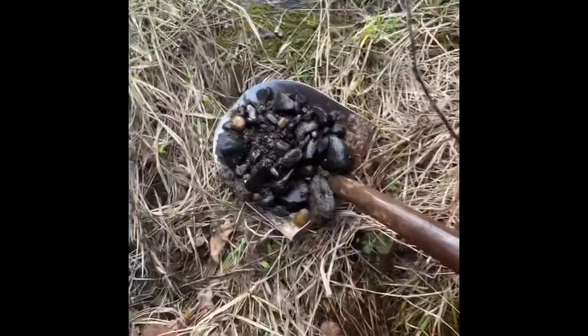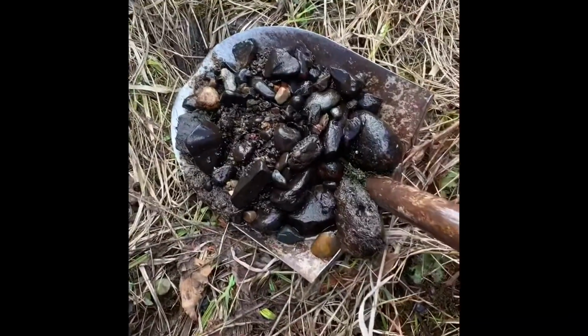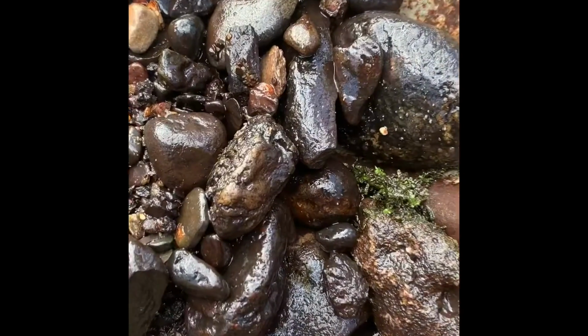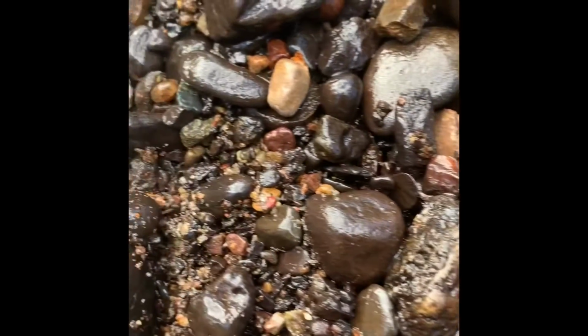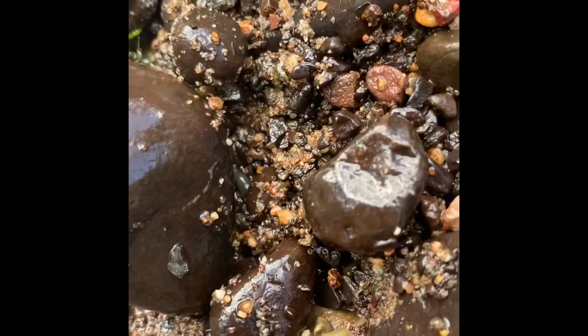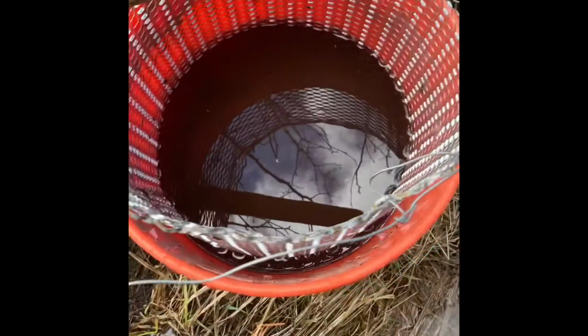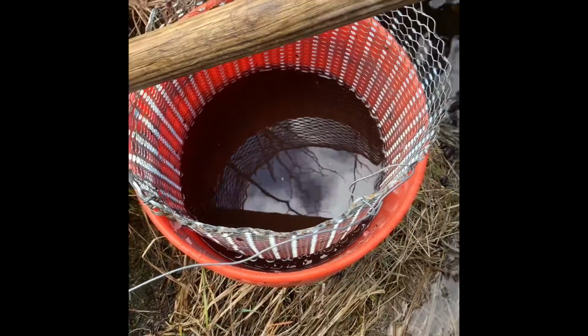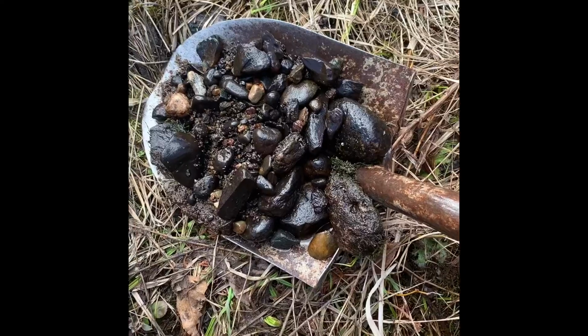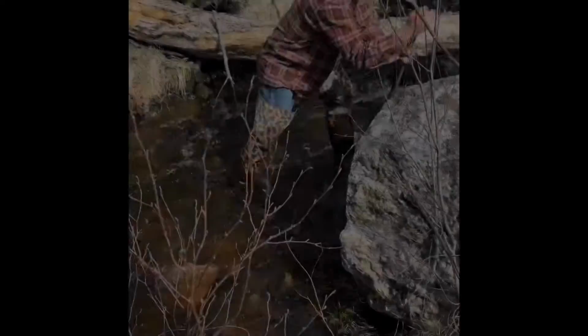Back in a bit. All right, let's take a look at the material I'm pulling out of this little spot. Nice and black. Got a nice little mixture of quartz in there. And you can see the black sand in this stuff. So I'll fill up a pail of this stuff screened down through my classifier here. And on to the next spot. Back in a bit.